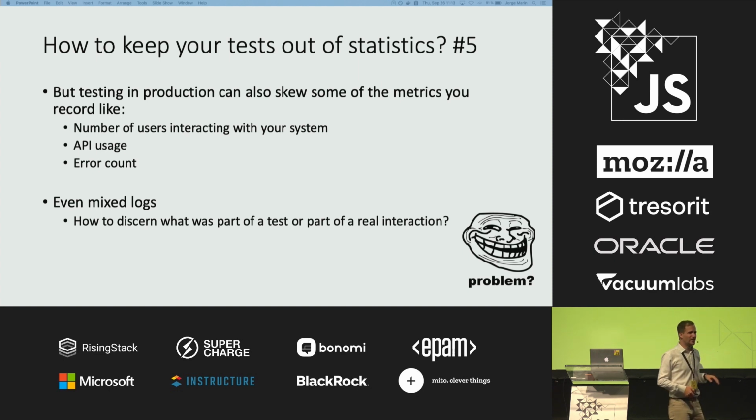And you could also get mixed logs. If you have a logging utility that puts all the logs together, like Splunk or Elasticsearch, how do you discern which logs were part of the end-to-end test and which logs were part of real users doing real actions?